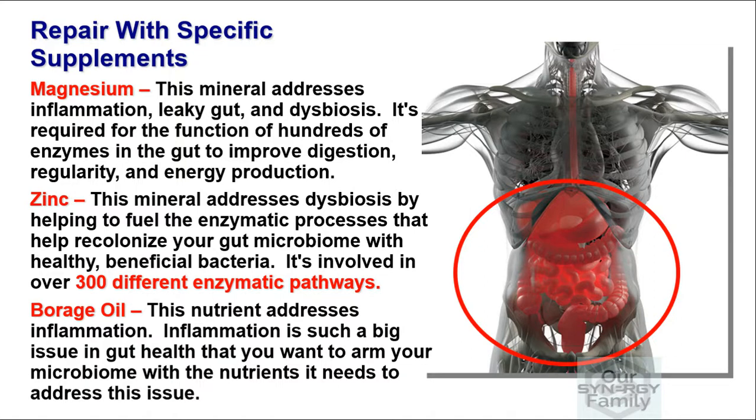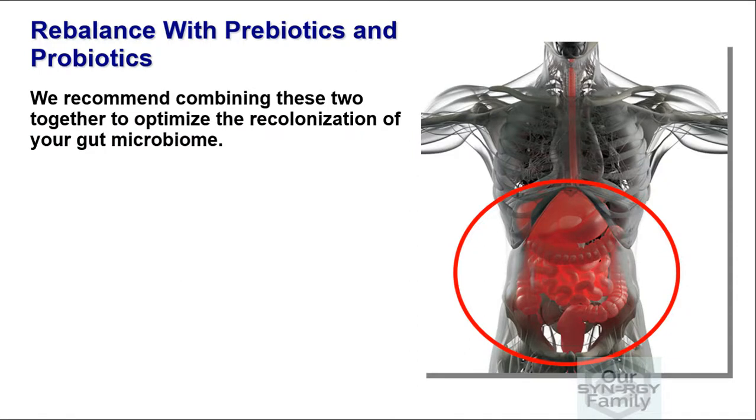Borage oil. This nutrient addresses inflammation. Inflammation is such a big issue in gut health that you want to arm your microbiome with the nutrients it needs to address this issue. Rebalance with prebiotics and probiotics. We recommend combining these two together to optimize the recolonization of your gut microbiome.